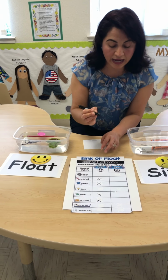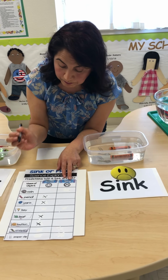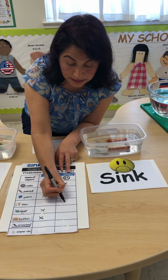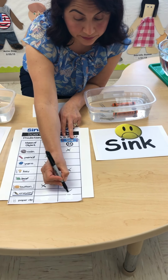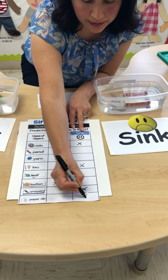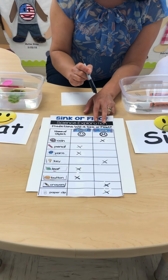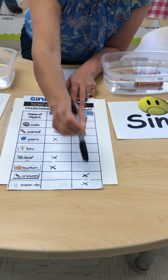How about the items that sink? I have the coin, the penny sinks, the key sinks, and the crayon sinks, and also the paper clip. How many items are floating? 1, 2, 3, 4 items are floating. How many items sink? 1, 2, 3, 4.